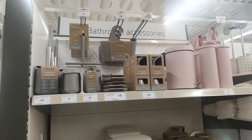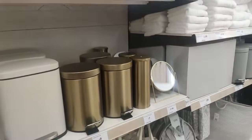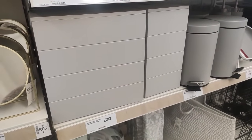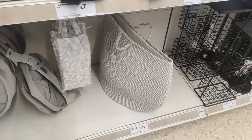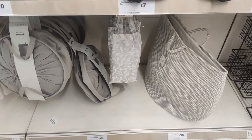Moving on into some of their bathroom wear, they're quite basic in the bathroom decor area, but I did notice that they had some new storage in, and I feel like you can never have too much storage in the bathroom.